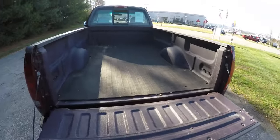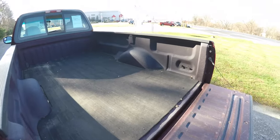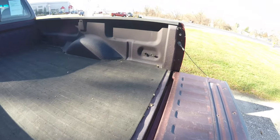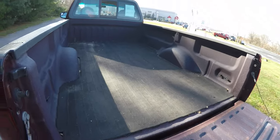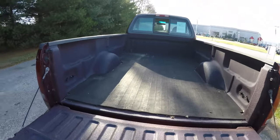All right, take a look at the luggage area. It is spacious. It does have a spray-in bed liner. Also has a bed mat as well. Locking tailgate, as stated before.